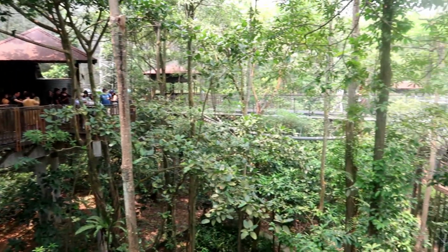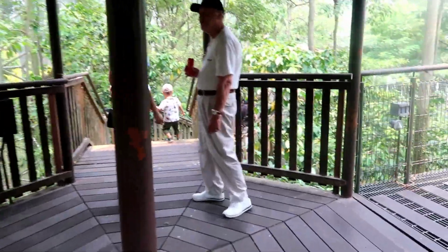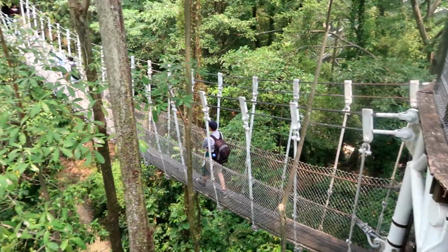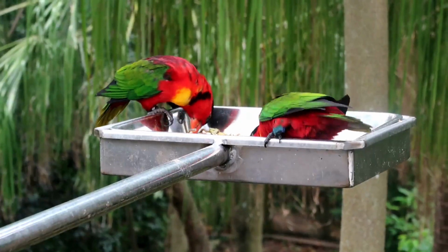This place didn't change much ever since I first came here when I was a kid. And there's a real huge aviary with a treetop style cafe design, I think. It's very difficult to spot any lorries here because they're very small and very fast.